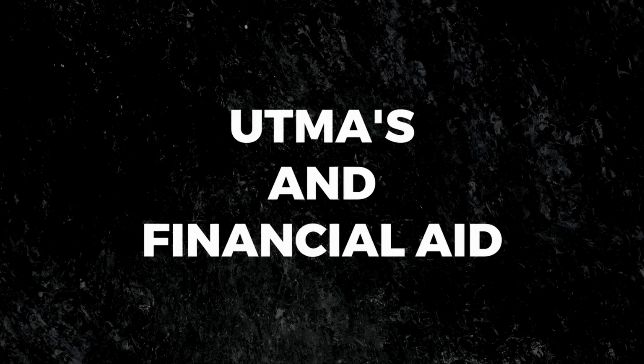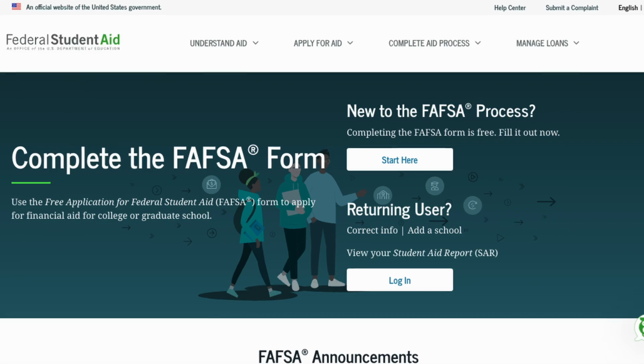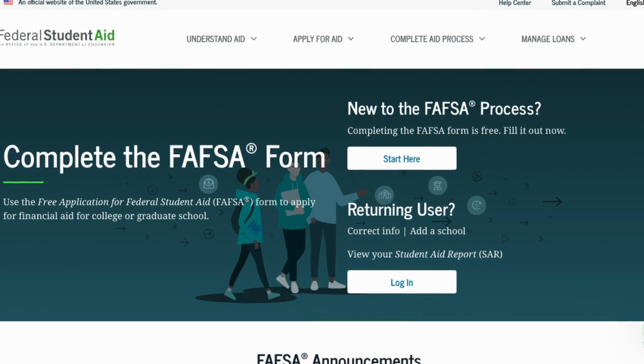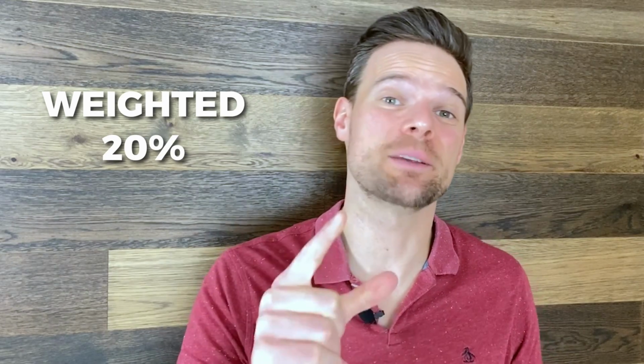Another consideration about UTMAs is how they are viewed in terms of financial aid. You may have heard of the Free Application for Federal Student Aid, also called FAFSA. In short, it's an application that allows families to apply for different types of federal aid. A UTMA account is weighted at 20% when your child submits the FAFSA form. That means that students are expected to be able to use 20% of their account balance each year at school.